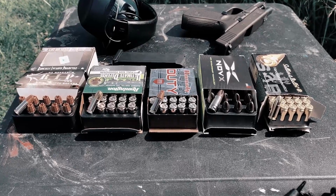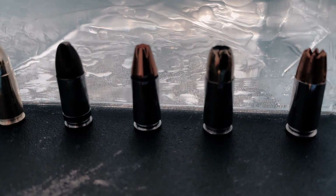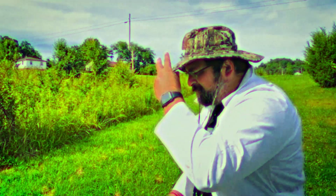We have gathered several different types of 9mm ammunition, and we're going to see just which one properly expands out and truly blows out those lungs.